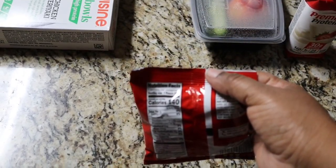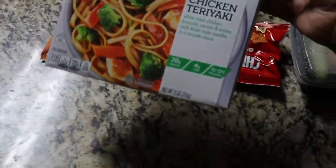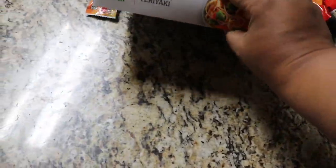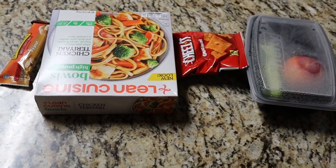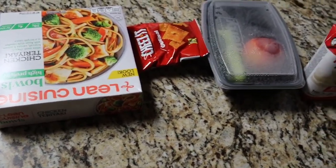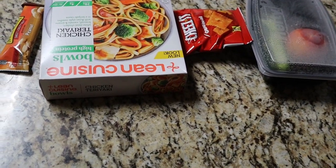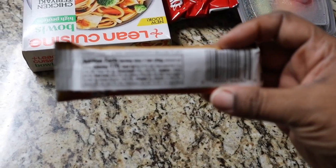As you can see, these are 140 calories. And then I have a Lean Cuisine. This is the chicken teriyaki bowl, and it is 310 calories. The sodium in it is 700. So you know, it's not necessarily the healthiest thing that I can be eating, but it is not a double cheeseburger, and it damn sure ain't that Zaxby's that I ain't had no business eating the other day. And then for my dessert, because I feel like I have to have dessert after every meal, which is another thing we're gonna have to talk about, I got this Nature Valley peanut bar, and it is 170 calories.